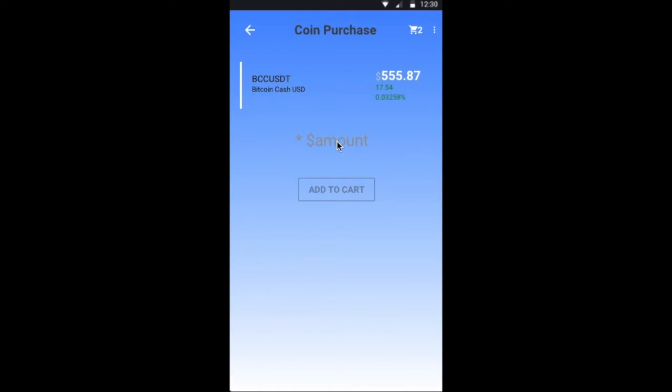It's going to do the same thing, but here you have to specify how much you'd like to buy. So I'm just going to say maybe 53, for instance, dollars of Bitcoin Cash. I'm going to add that to a cart. I can add more if I want to. I'm just going to stop there for now.